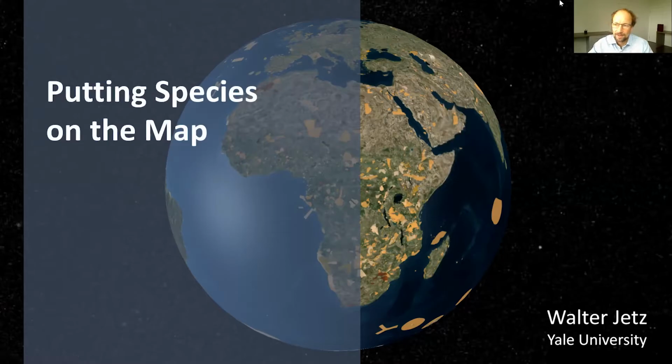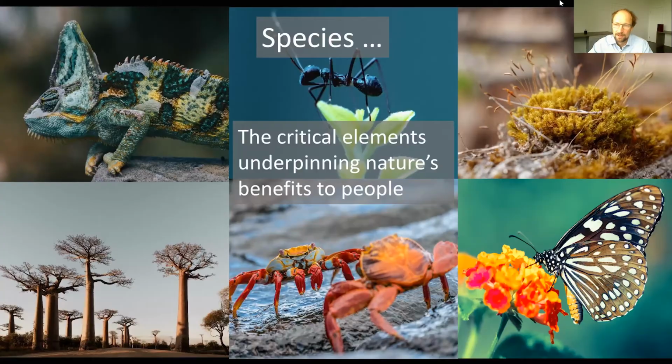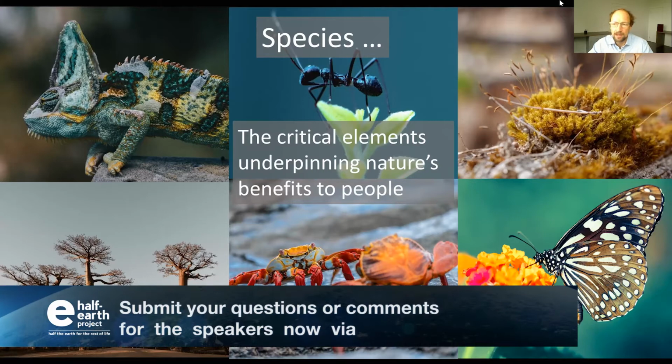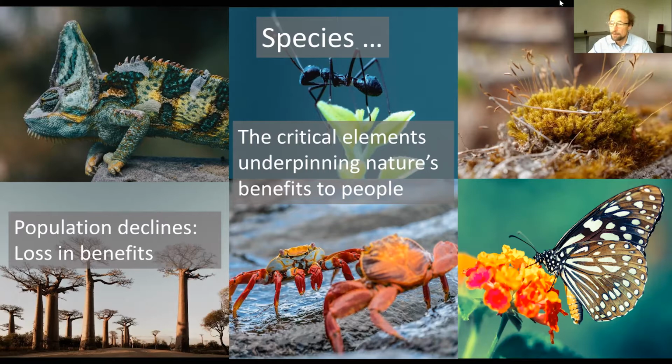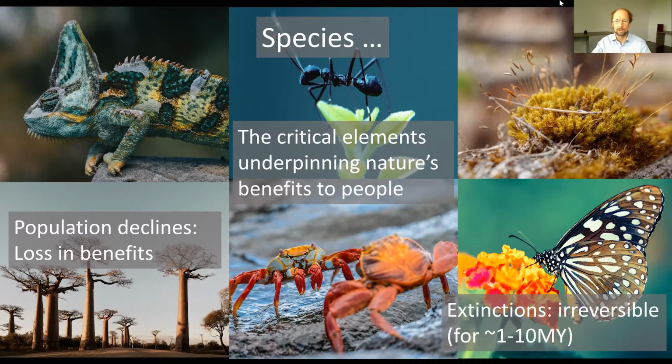Putting species on the map. Species are not just beautiful and each with a fascinating story to be told, as we've learned from some of Ed Wilson's writing. They're also the critical elements that underpin nature's benefits to people. Their populations are declining, which means we're often starting to lose some of these benefits, but nothing is as troubling, I would argue, as wholesale extinctions, because those are essentially irreversible.